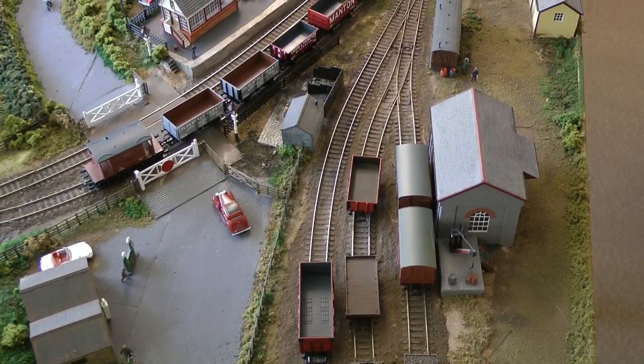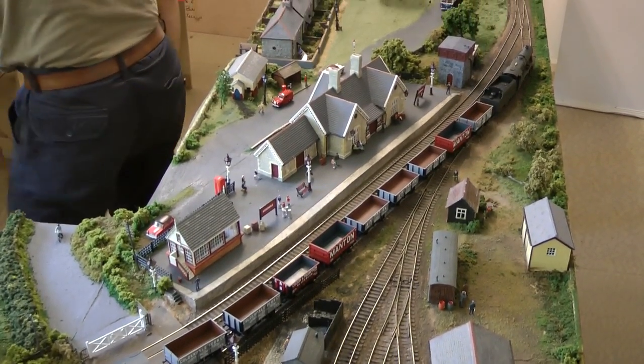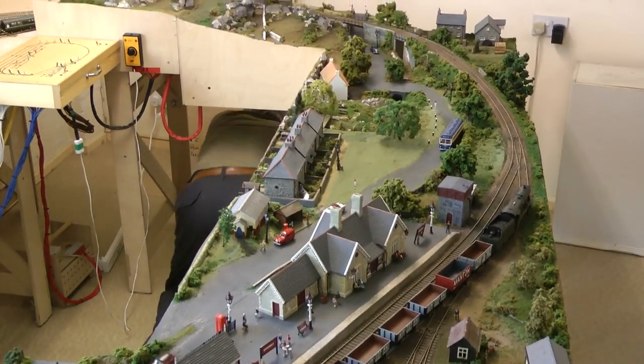So the layout is 99% finished. There's always something to add, for fishermen or something like that. There's always some little detail we can always add to a layout, so a layout is never finished.